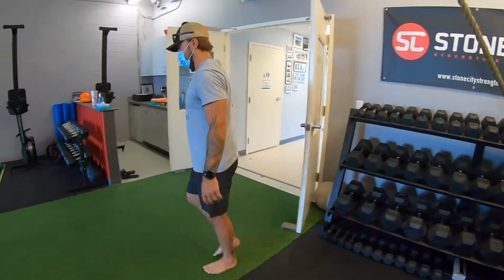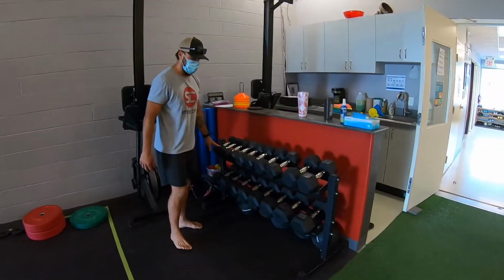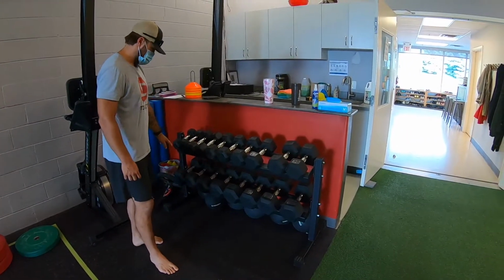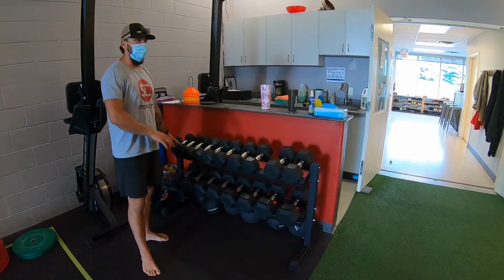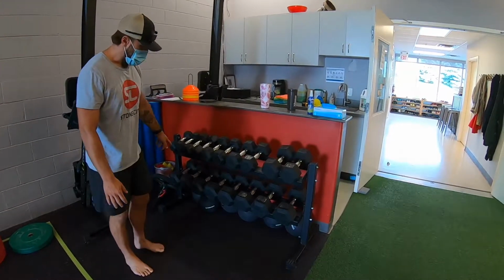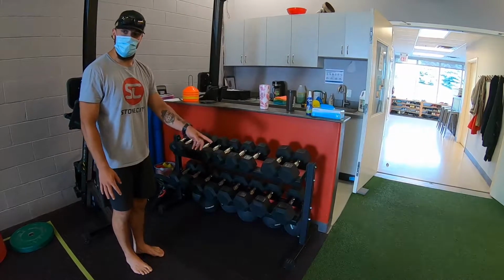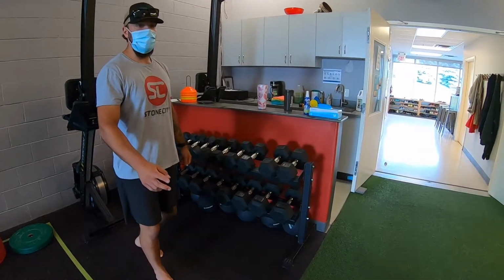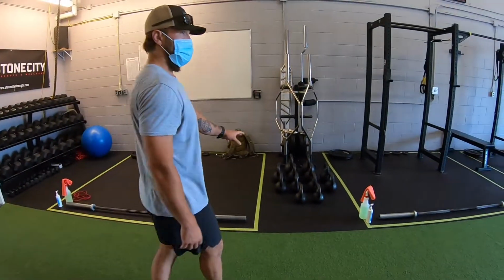This dumbbell rack here is the same thing. It starts at 10, goes to 30, starts at 35, goes to 50. So if you can remember, all the dumbbell racks start at 10 and then we move up, that would be awesome. All of the slam balls are still under this rack even though it's changed its location. And then all of the kettlebells have simply moved between these two pods here.